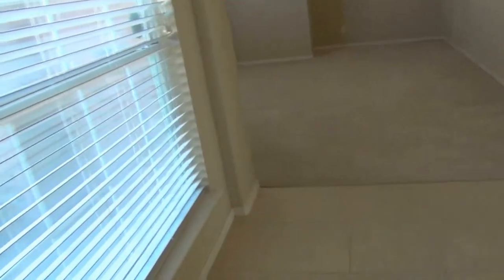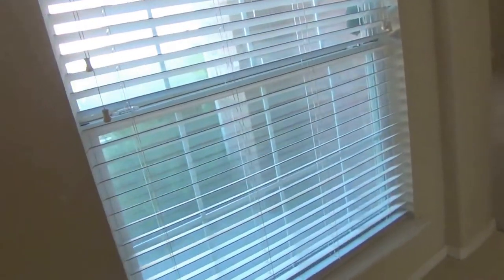As you come in the door, you'll notice that this house has 2-inch wide blinds throughout. It's got textured walls and rounded corners throughout, archways throughout. Large ceramic tile.